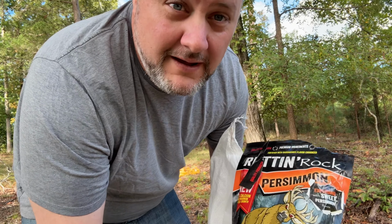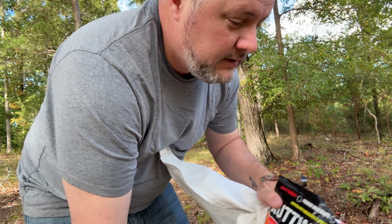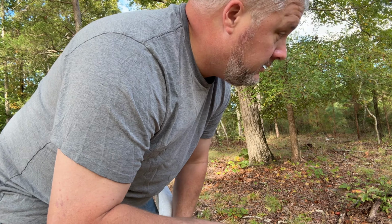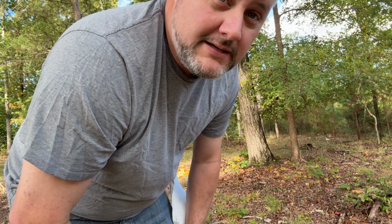All right, so this was 5 pounds. I probably put out a quarter. You saw me pour it on the corn and all around it. A lot of acorns on the ground also. Good year for the acorns, so let's come back this afternoon.